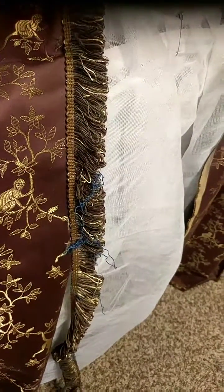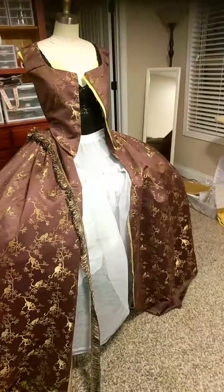I think the whole thing is, what's the word I'm looking for? The whole dress is not whimsical. This is a very whimsical dress. So I'm just thrilled. I really, really like this. I think it makes a really great statement. I really like the whimsy.